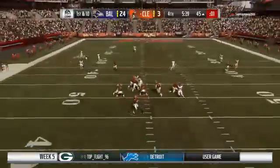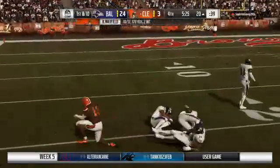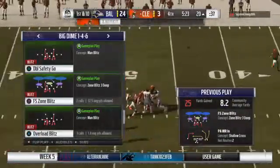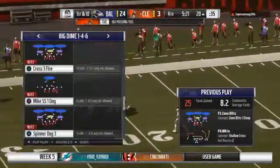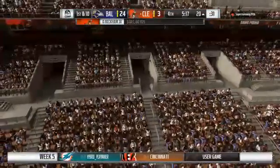Now a play fake here on first down. This is caught at the 20. A really nice gain of 25 yards. And at this stage, down in the second half, looks like they just wanted to find a way to get it in the hands of their playmaker, and they did.